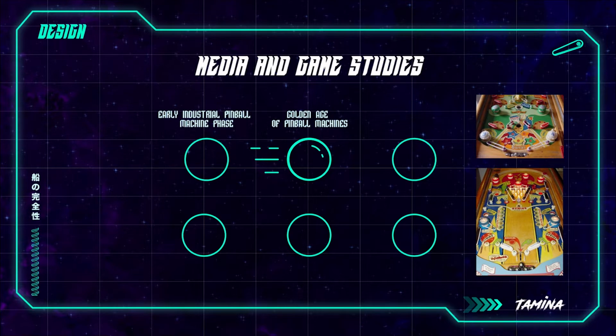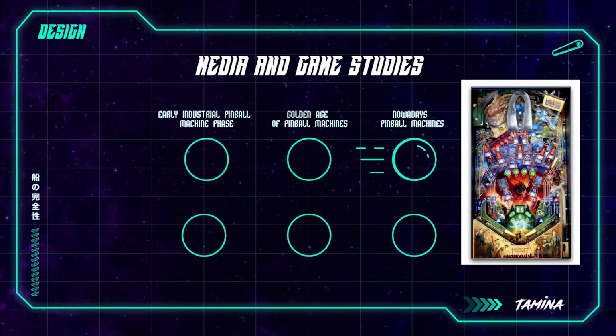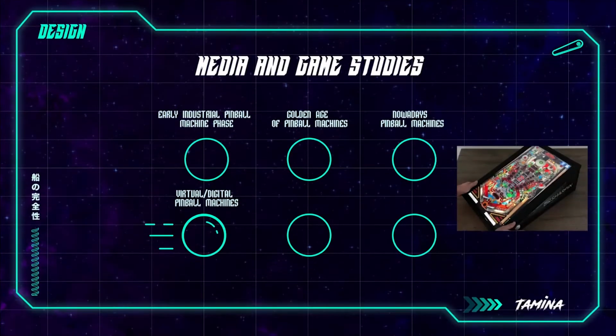The second huge wave of popularity came in the mid-1970s with the introduction of the solid-state pinball machine, adding tons of new features, electronic sounds, and of course the iconic background lighting. Very similar to those machines are pinball machines produced nowadays, which are mostly manufactured with more advanced technology like LED panels or monitors. With the digitalization also came the digitalization of pinball machines into virtual space.